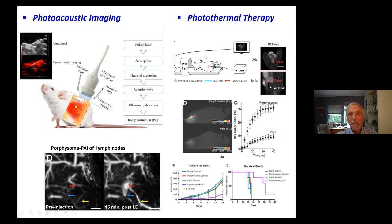In the intact state, because of the very high optical absorption, they can be used for photothermal therapy. So for example, if you use a laser that is at the porphyrosome absorption wavelength, then you can have selective heating of the tumor with and without the porphyrosomes in the tumor. And that translates into a better therapeutic response.